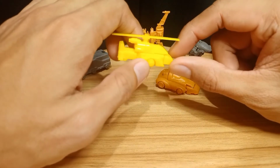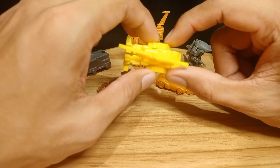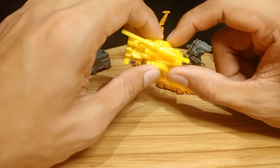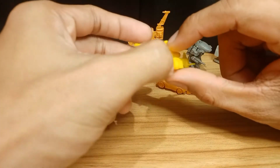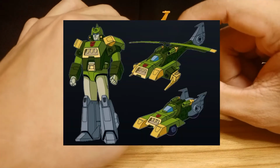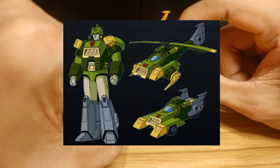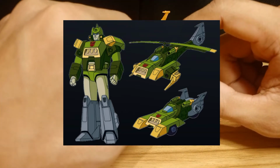Ito si Springer. Isa siyang Autobot, and parang second in line siya sa mga prospects for pwedeng magmana ng matrix of leadership. Unang tingin pa lang, makikita nyo na para siyang triple changer. Medyo obvious kasi na may parang car part siya. Isa siyang helicopter, robot, and car at the same time.